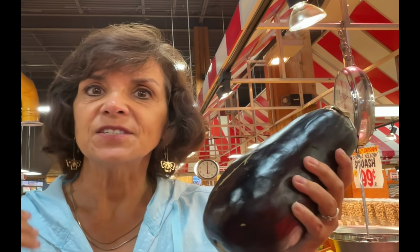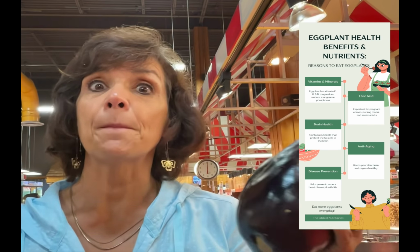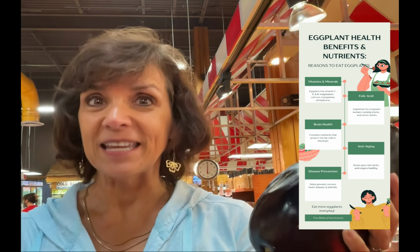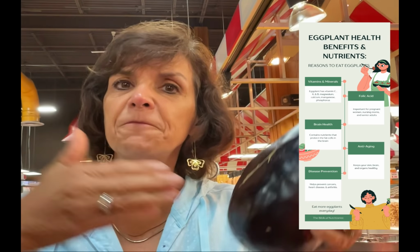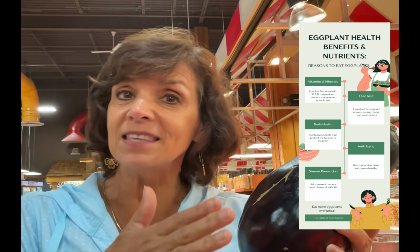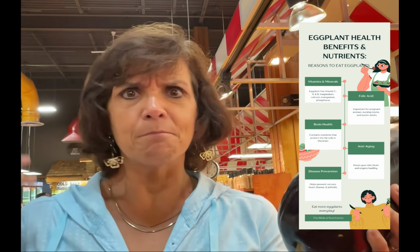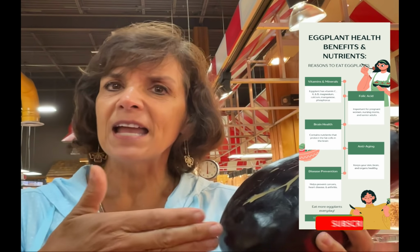This eggplant is loaded with vitamins and minerals, and that's why it works for us. You're going to get a lot of your B vitamins, B as in be happy. Yes, your family will love you so much more when you get your B vitamins, especially the folic acid. Folic acid is so important for pregnancy, for preconception, and then the entire pregnancy and all the time that you are nursing. But folic acid is also important for senior adults to keep that mind sharp. So we've got lots of B vitamins, calcium, magnesium, vitamin C, manganese, phosphorus, vitamin K.